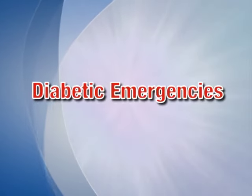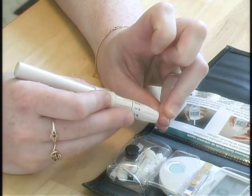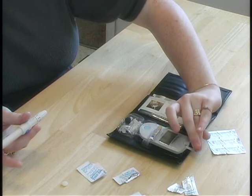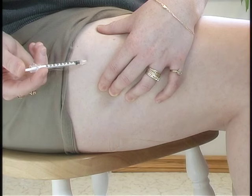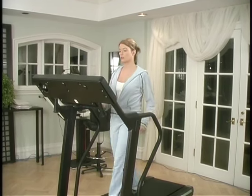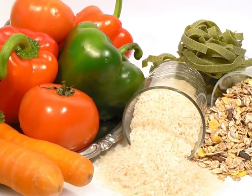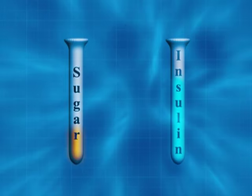Diabetic emergencies. Diabetes is a chronic disease that has no cure. Individuals who have diabetes cannot produce the hormone insulin, or the insulin they do produce cannot be properly used to regulate blood sugar levels. Diabetics must exercise, carefully watch their diet, and must regulate their insulin and sugar levels daily. Diabetic emergencies are caused by an imbalance of sugar and insulin levels in the body.